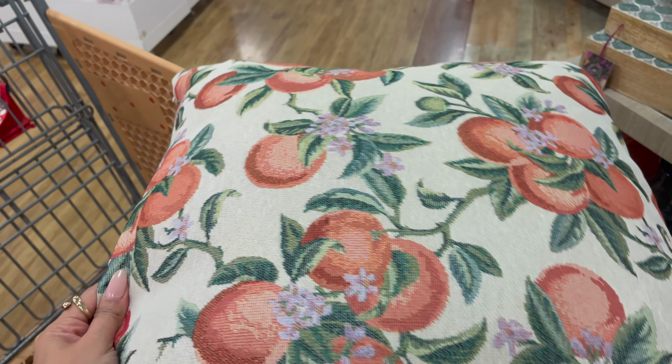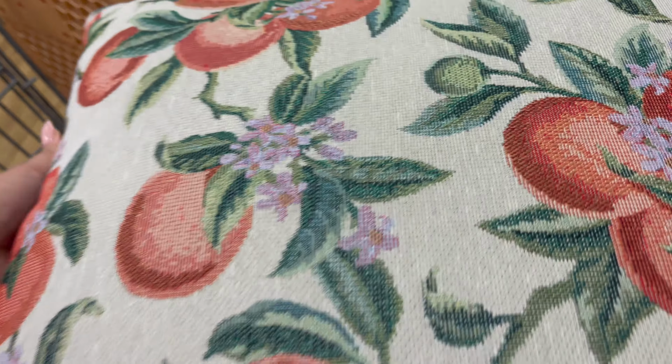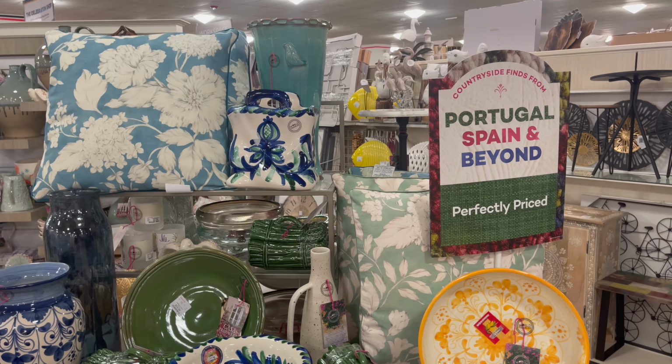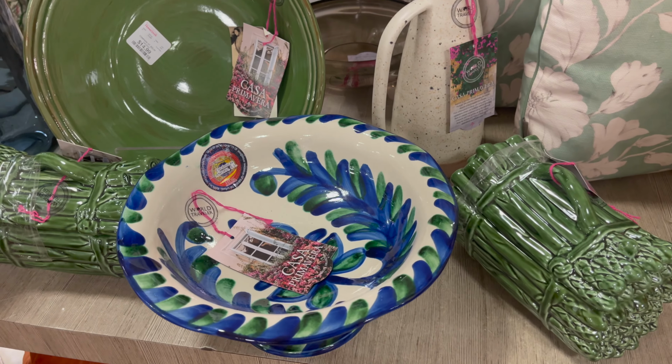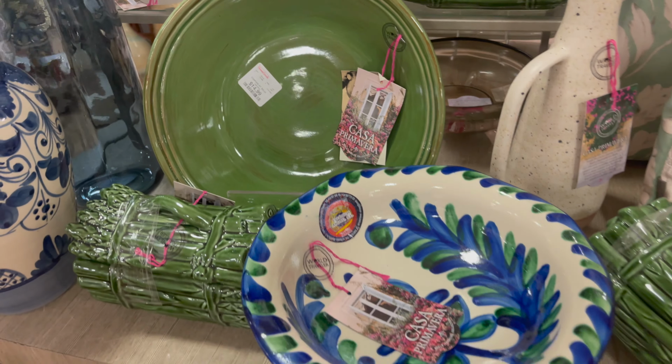I found these pillows I fell in love with but had to leave them behind because I already have too many, but I did end up buying a smaller one that I'll be showing later on in this video. There were lots of items from Portugal and Spain. The collection is called Casa Primavera and most of the items would be great for spring decor.